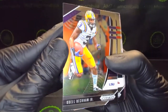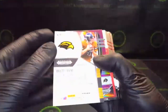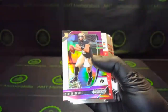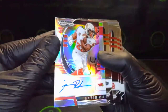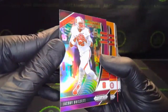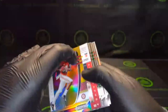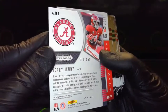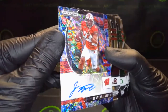All right, box number 16. Brett Favre, 68 out of 299. Steven Montez, purple. Silver autograph, James Robinson. Jacoby Brissett, purple. Jerry Jeudy, 70 out of 149. And 25-25. Nice card, Jonathan Taylor.